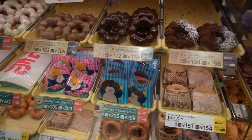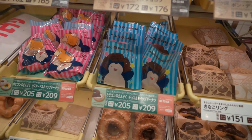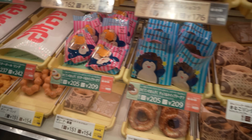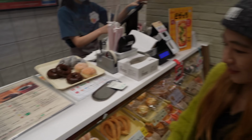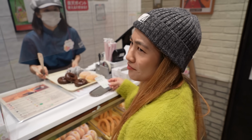Quick stop at Mr. Donuts. Getting our sugar fix. How cute are these Snorlax Pokemon-themed and Psyduck donuts? So cool. Oh my gosh, mate. You were craving donuts that much? You're not pregnant again, are you?